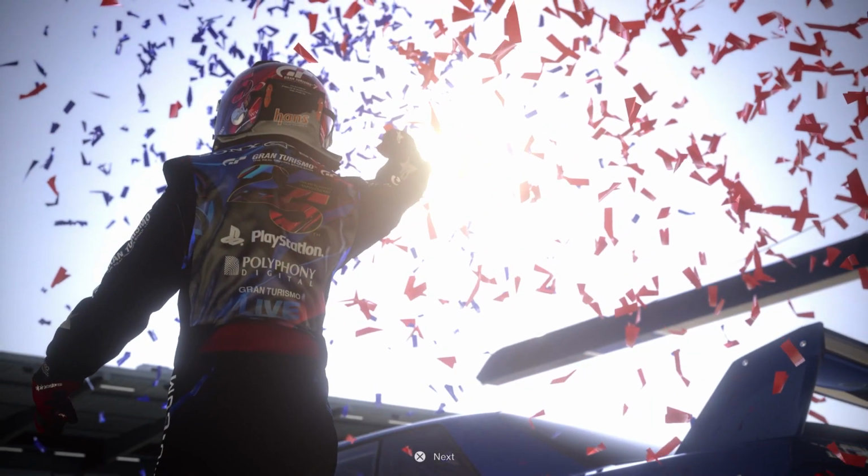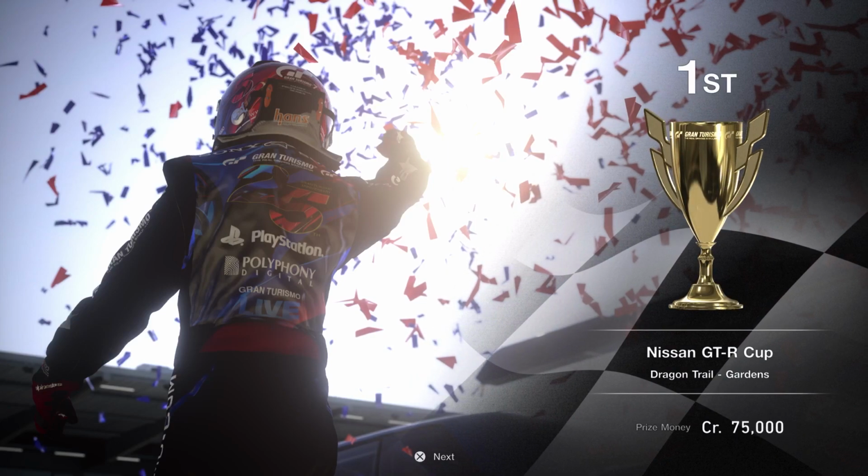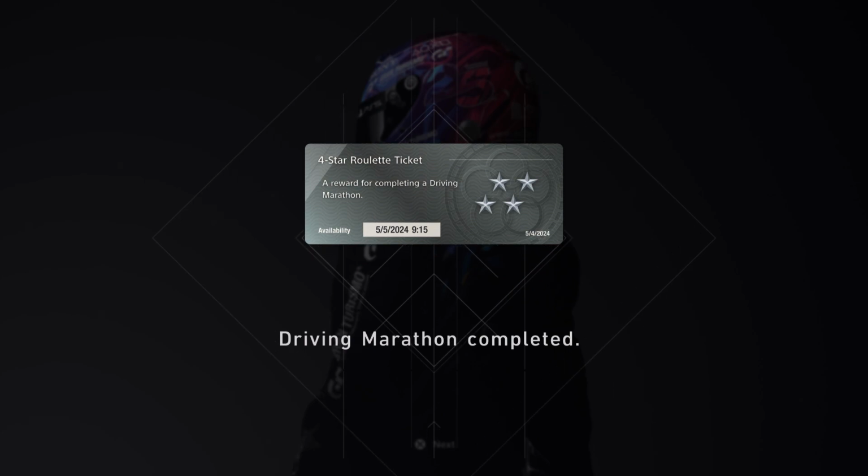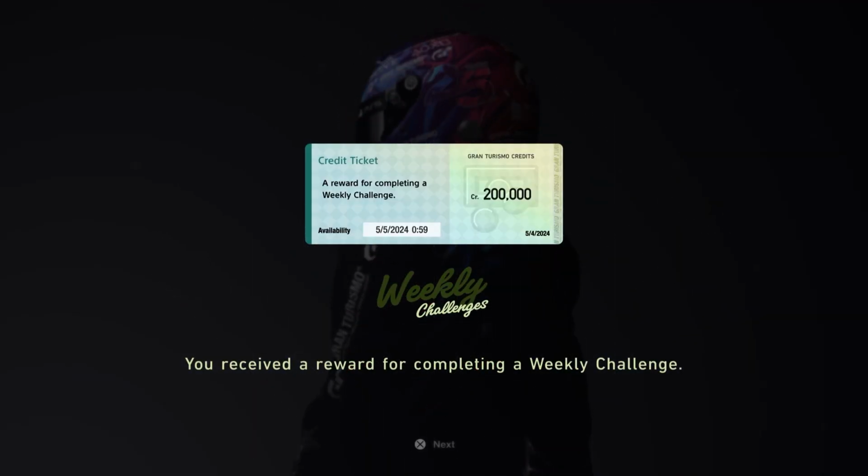Again, a fairly overall poor event. 75,000 credits for getting the completion with the clean race bonus for this one, and that is also going to give us our 4-star roulette ticket for our daily driving marathon, and the 200,000 credits for the 3-star tick reward.